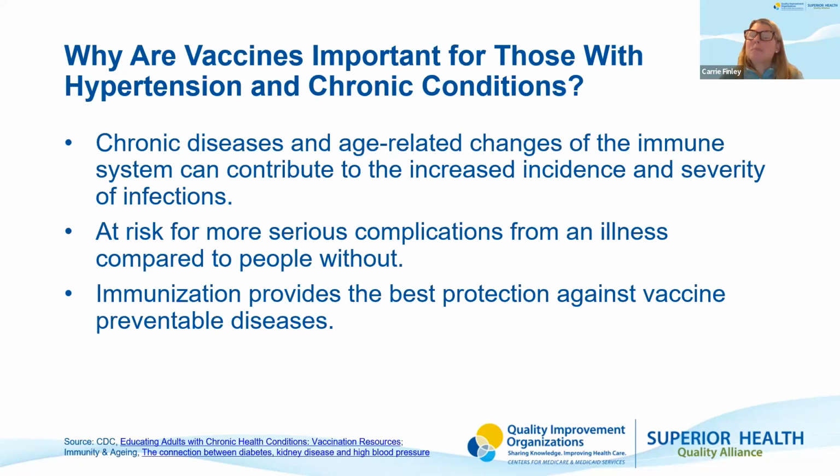Yes, and then we wanted to share a little bit about why vaccines are important for those with hypertension and chronic conditions. Essentially, chronic disease can make it harder for our immune systems to fight infections. So vaccines definitely can help to fight those infections that vaccines have been created for. We also know that those with hypertension and chronic conditions are more at risk for serious complications from an illness compared to people without. Immunizations provide the best protection against vaccine preventable diseases, and it's one of the safest ways that we can protect our residents, ourselves, and our families.